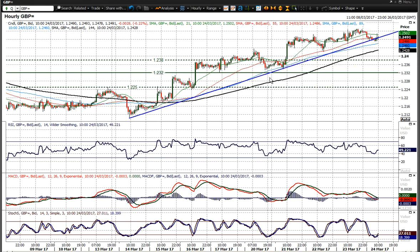I mean, the previous correction on Tuesday found support around that 89-hour moving average, and we're still trading above that now. So it's still intact as a recovery play, but it's being tested today. So it'll be very interesting to see how the market turns on this one, because it's a bit of a near-term crossroads, I think, and the cable traders will be looking out for that.